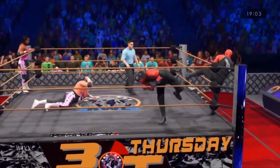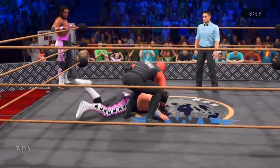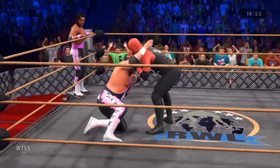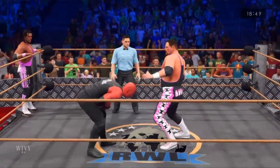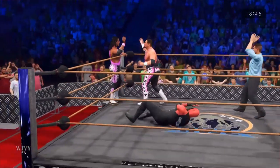What makes a great tag partner, Cole, is knowing when to tag. We'll find out soon enough if he's even a good tag partner. Carefully placed stomp to the arm. Great reversal. Reversal after reversal. These two are ready for each other. Jim the Anvil Neidhart's face took the brunt of that shot.